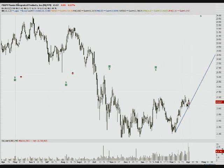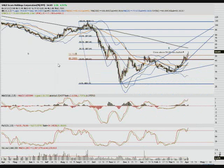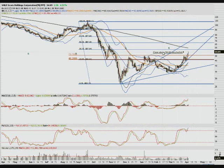I don't feel super strong on it, but it's one that could possibly move up good with the market if the market moves up. So this one here is Sears Holding. Same type of thing here. I put all the things back on it here. You can see it is a little bit overbought, but this is one I've talked about before. If it closes above 50.80, it is bullish. Well, look at it. It's 54.69.